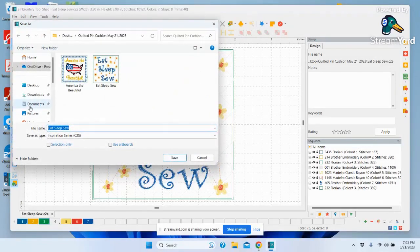So anyway, there's file, save as, and then I'm going to use my C2S. Okay, right here. And Cindy, the size of this is 3.9 by 3.9, so it'll fit in a 4x4 frame.